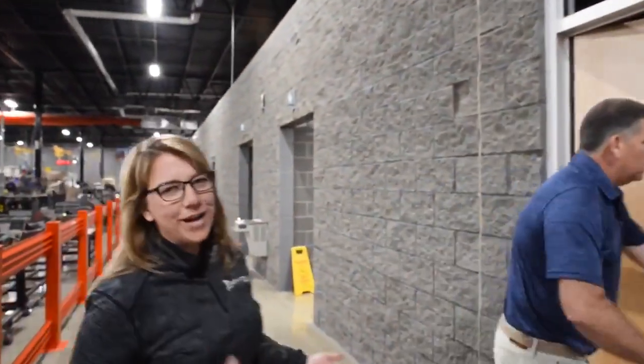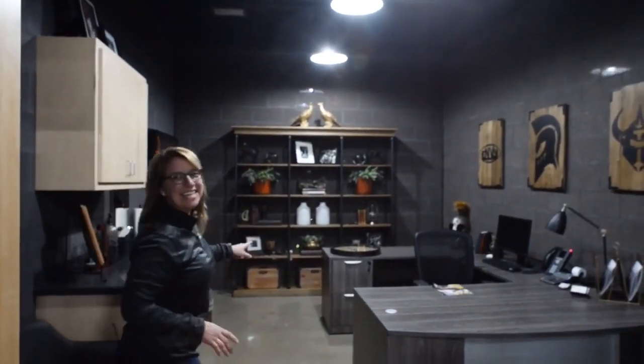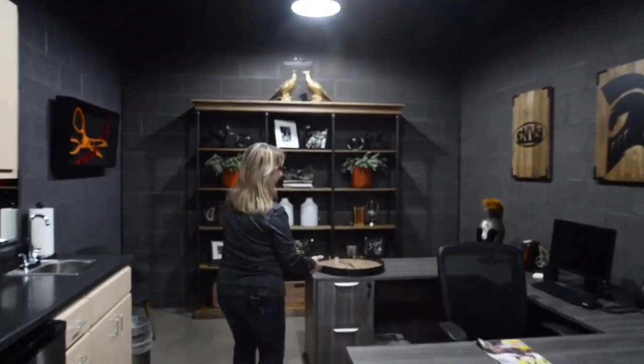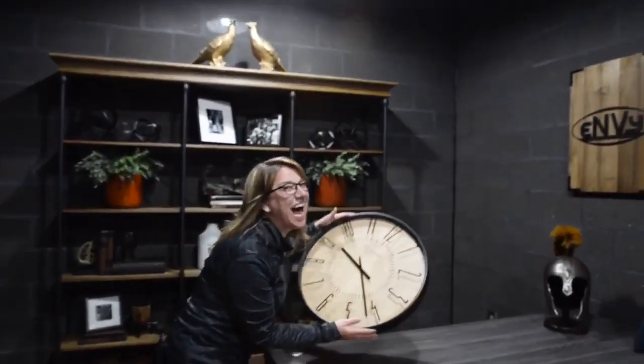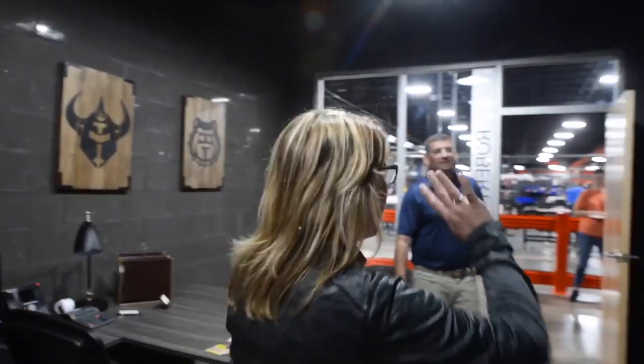Also, Robert has an office, but he honestly doesn't even use it. Yeah, I don't hardly ever come in here, but this is my office. I love building stuff, so I'm mainly in research and development. Seriously, it's the most amazing office ever, and I don't even think the computer's connected to the internet. Oh, and I did steal a battery out of your clock so that we could make this video. Oh no! I borrowed the battery, so that clock goes back on the wall.